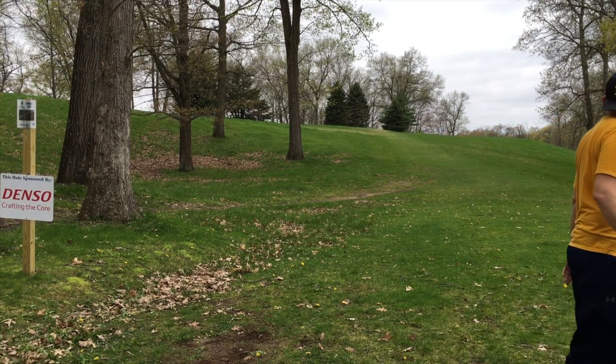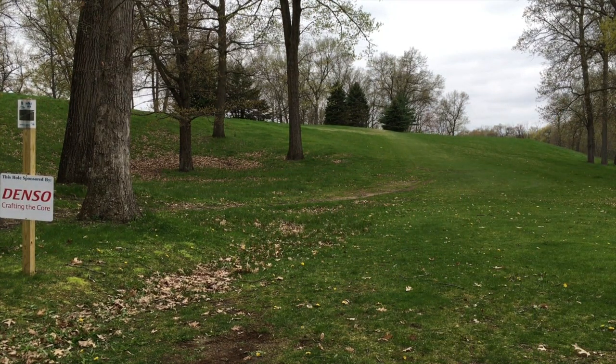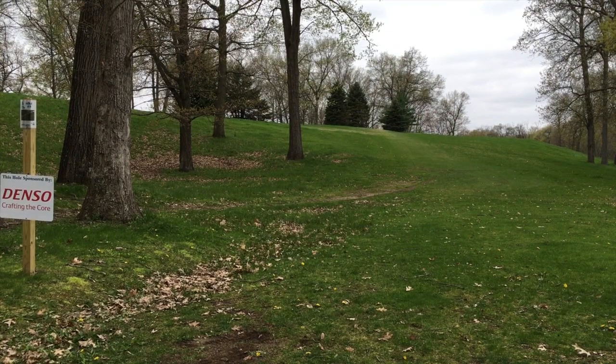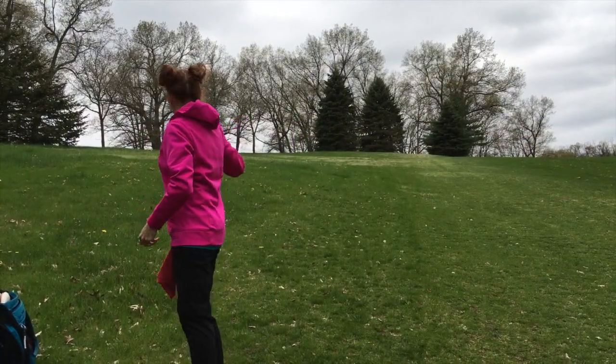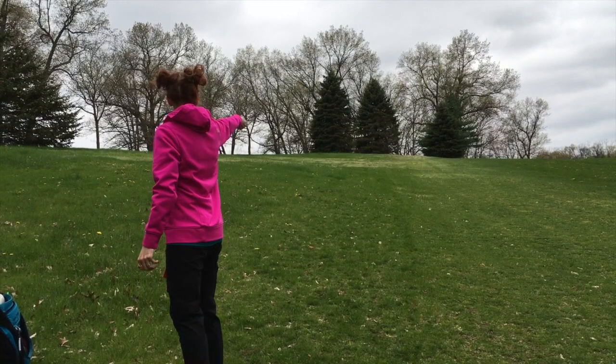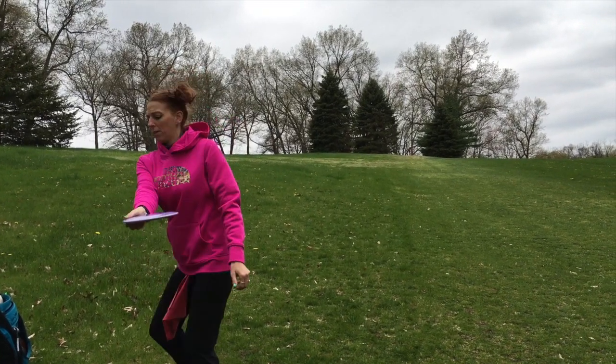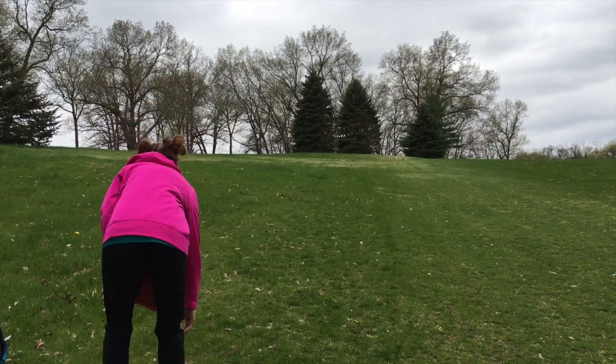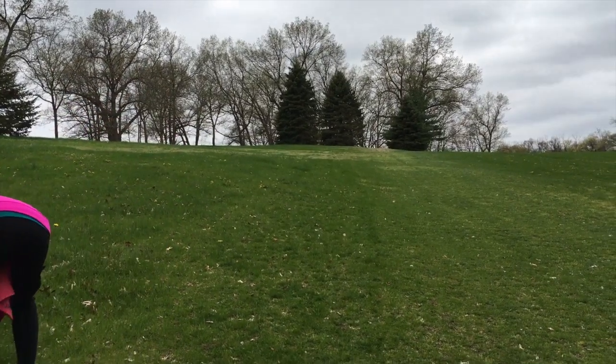There's a good pull from Randall, though. Getting up the hill. Up and turn it over a little bit and fading back. Yeah, right around where we're at. So here's Lisa. You can see the basket in between those 2 pine trees on the right side. She gets it up most of the way there. She's still got a bit of a ways to go.